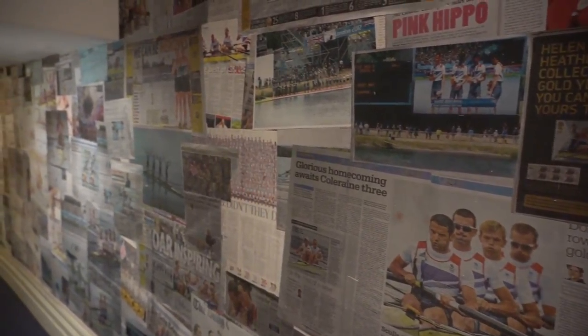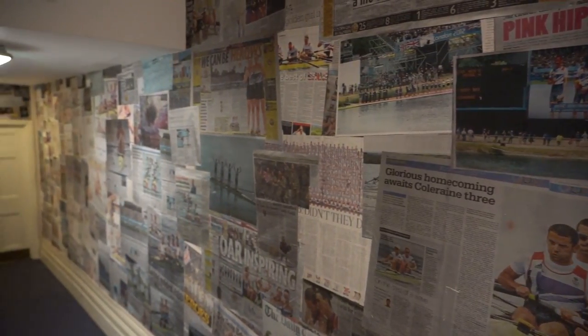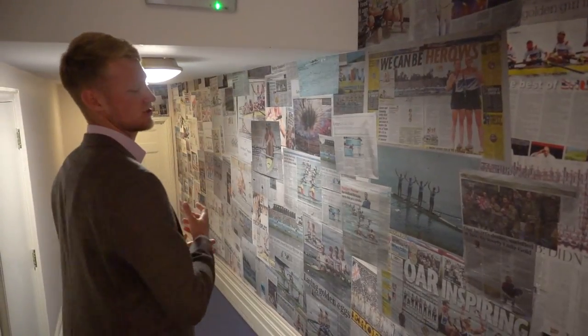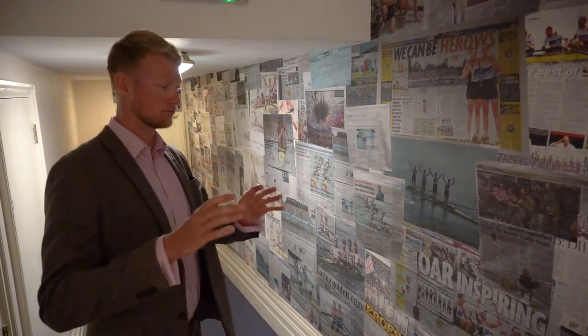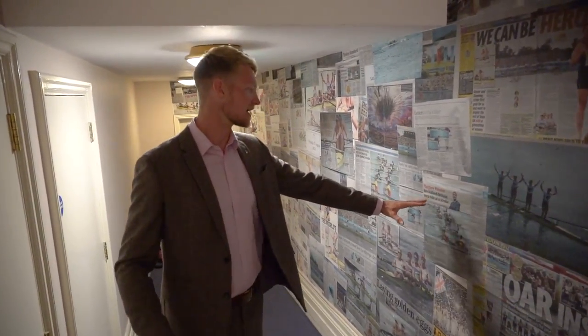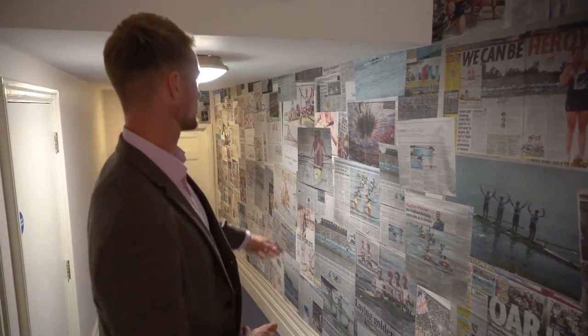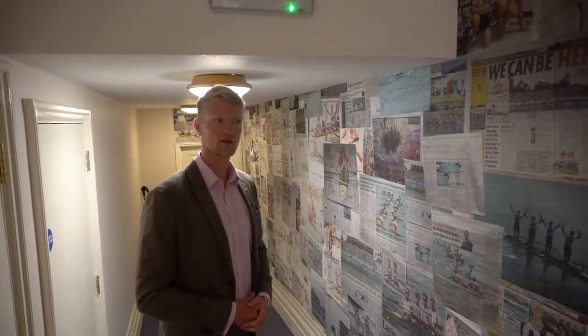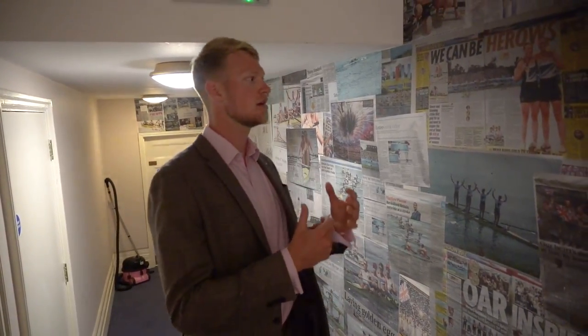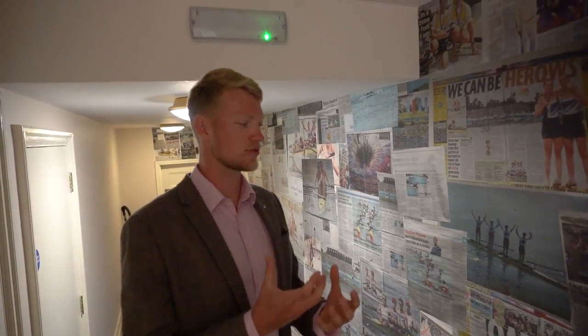So this wall is created from newspaper clippings from the 2012 Olympic Games, from all of the successes that were had during that month period. So, "Inspiring Matthew Pinsent revitalized Britain, turned tide at a stroke." "British duo turn up the heat on gold medal rivals." But this whole wall is just full of positivity that was the energy that's created during the Olympics in 2012 in London.